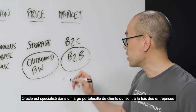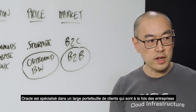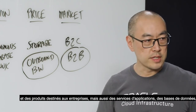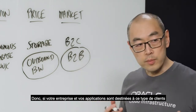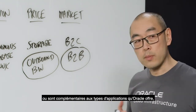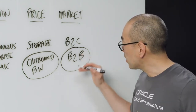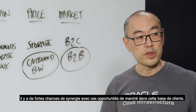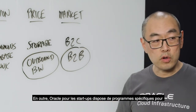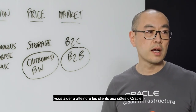Where Oracle specializes in is we certainly have a large portfolio of both customers that are enterprises as well as products that are geared towards enterprises, both applications, services, databases, etc. So if your company and your applications are targeted towards those types of customers or are complementary to the types of applications that Oracle already offers, there's a really good chance of synergy with those go-to-market opportunities in that customer base. On top of that, Oracle for Startups does actually have a specific program to help you reach customers alongside of Oracle.